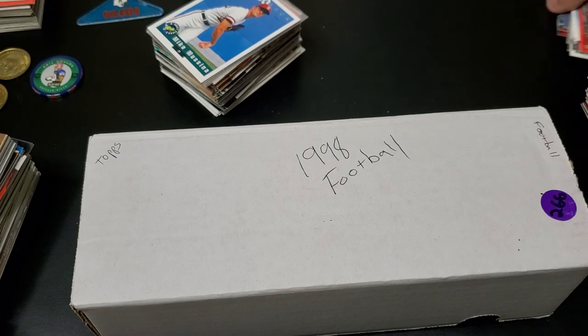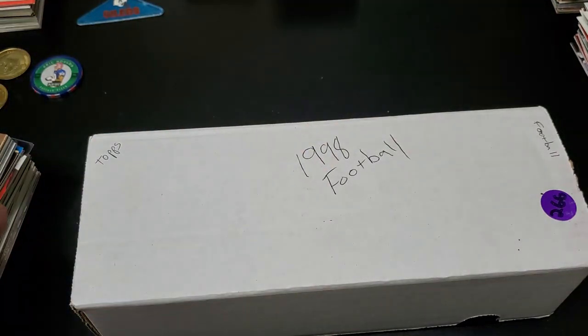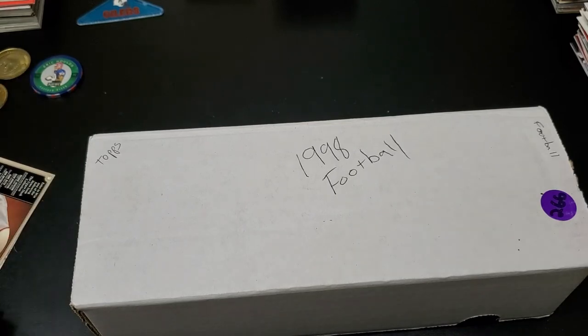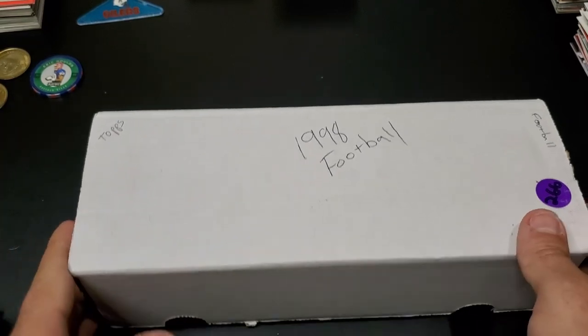There was a lot of cards in that box. And surprisingly, for them being shipped the way they were, they're in really good condition. So kudos to the shipper and the Postal Service for, well, not screwing them up. Yeah, I'll put it lightly. All right, let's get into this.